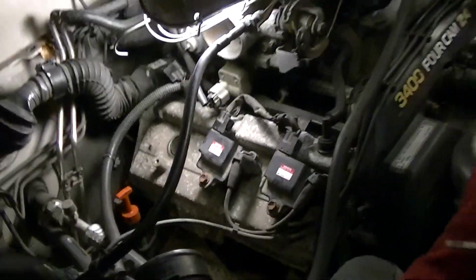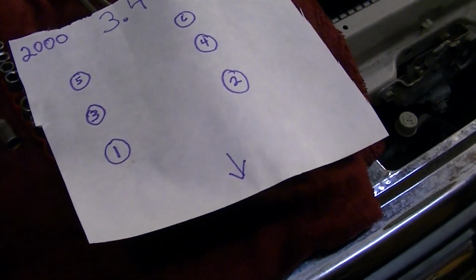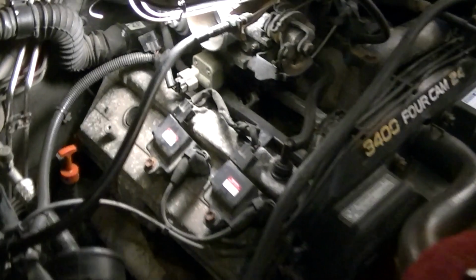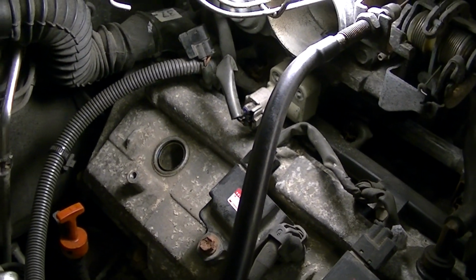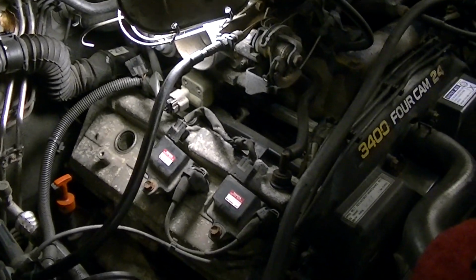I can find my little list here. Let's see. Here we go. It'll come back as a P0301 because we have a P0305 right now. So this is part of the process of elimination. So if it comes back still a 5, P0305, then we know we got a problem with a wire, a plug, or possibly a cylinder issue. Could be a compression issue, but we'll do a compression check here in a little bit and see. So keep going here.